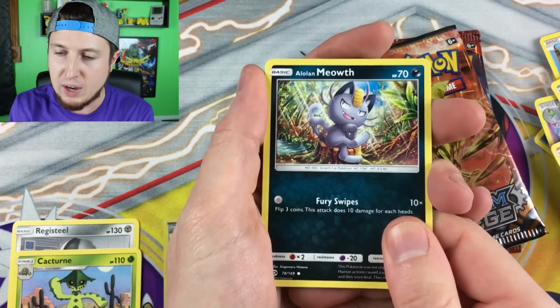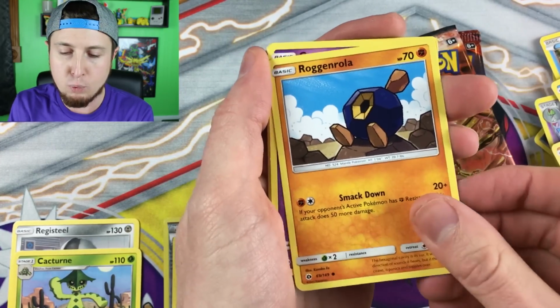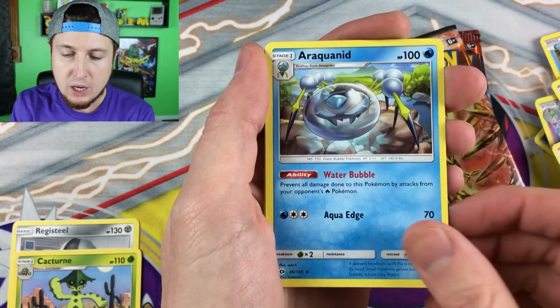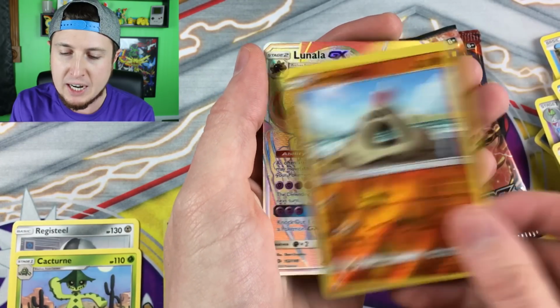All right. We have an Alolan Meowth, a Growlithe, a Roggenrola, a Cosmog, a Litten, an Energy, a Poliwhirl, a Nest Ball, a Raquinid, which is actually a pretty good playable card, honestly. Reverse Holo Sandygast.